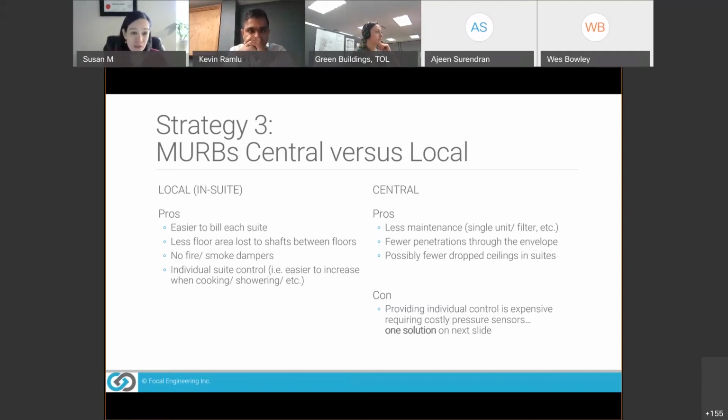And then, of course, there are also some pros to central units. Especially if you're dealing with a rental building where you have one owner operator, you'll find that with a central unit, or even, say, three rooftop HRVs serving a bulk amount of units, you're going to have a lot less maintenance. Filter changes, fan maintenance, all that kind of thing will be a lot easier if you have fewer HRVs.